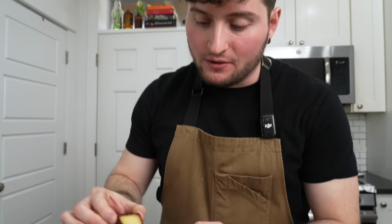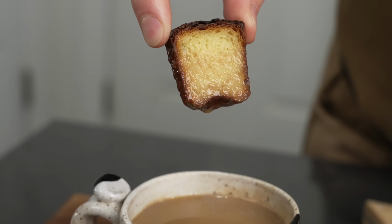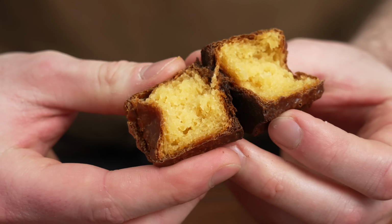I think I'm gonna be blasphemous right now. Everyone in France is gonna hate me, but I'm gonna do it. Oh. I think we might have just unlocked something here together. That's good. It softens it a little bit, but it's still super crunchy, you can hear it. Look at that. Custard fudge.